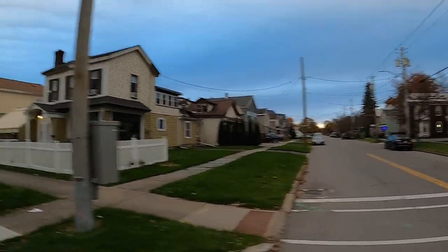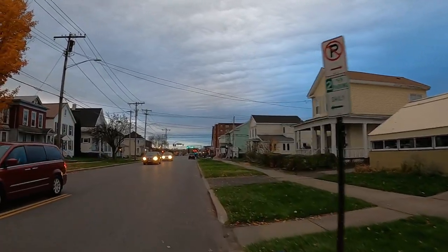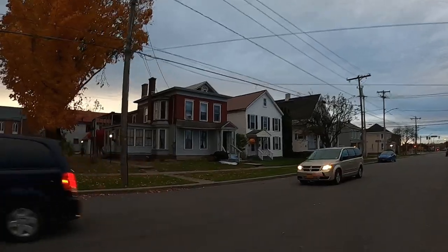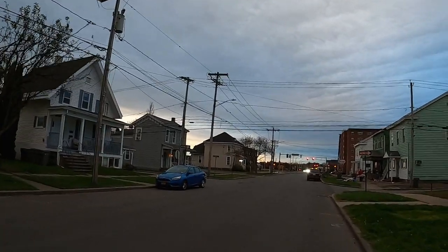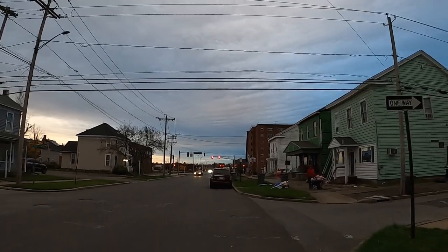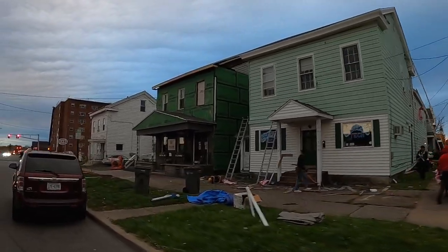Court Street, I'm guessing. I think I did a video of them a while ago. Another old house. Check out that house. It's the houses with the flat roofs that got the most amount of damage from the July 16th storm. And they're working on that house.